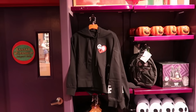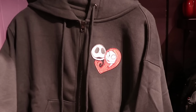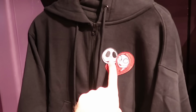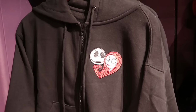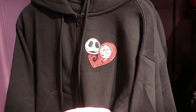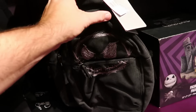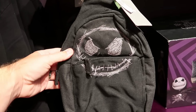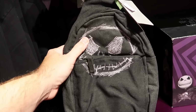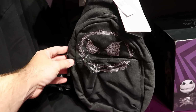Looks like they even have a whole selection of different Nightmare Before Christmas merchandise here, like these adult-size full-zip hoodies. It's embroidered with Jack Skellington and then Sally. It even has Nightmare Before Christmas on the sleeves. These are only $60 a piece. Next to that one is more of your classic sling-size backpack. A really cool design though with Jack Skellington embroidered. You get a good amount of different zipper compartments though.